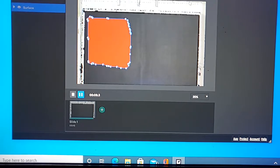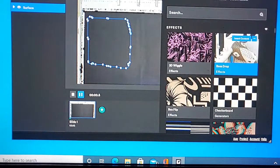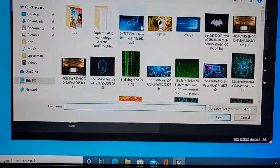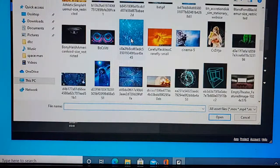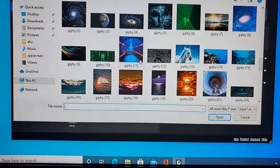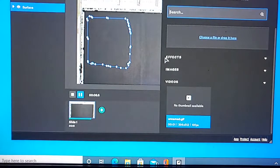All right, let's go create a surface real quick. So right now the scanner is active. It's actually scanning whatever I hit just now. And let's get something out of my selection. There we go. I'll take the screaming head right now. I'll do that one. All right, so now we got the screaming head.